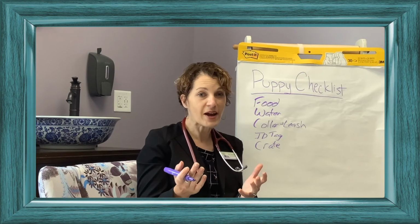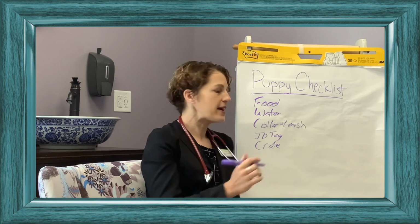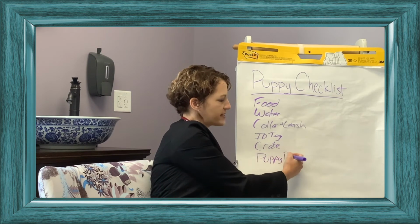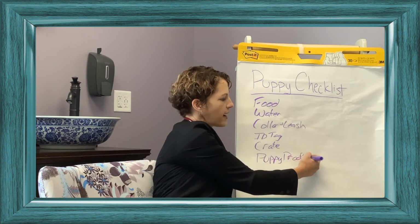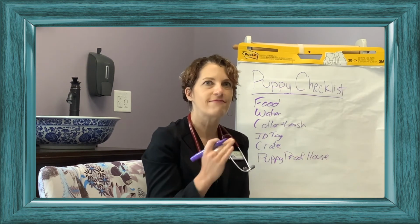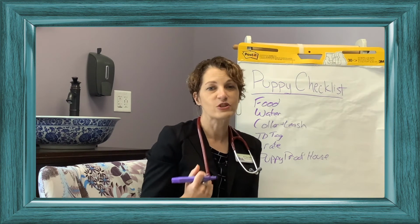How about your house? Your puppy's going to have that crate for a place to rest and get away. You need to puppy-proof your house. And this is just like proofing a house for a young child. Think about a puppy. They use their mouth to investigate everything, and they will put it in their mouth. And if they think you're going to take it away, odds are they're going to swallow.